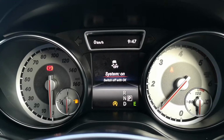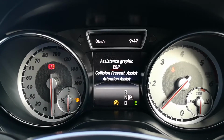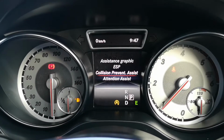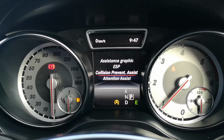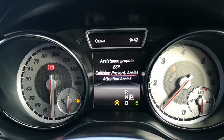Now on the ESP, that is of course traction control, so you can turn that on or off, but when you turn it off in weather like this, or in difficult weather as such, please be aware that that will make it a little bit more slippy and a little bit more excitable from the rear end.